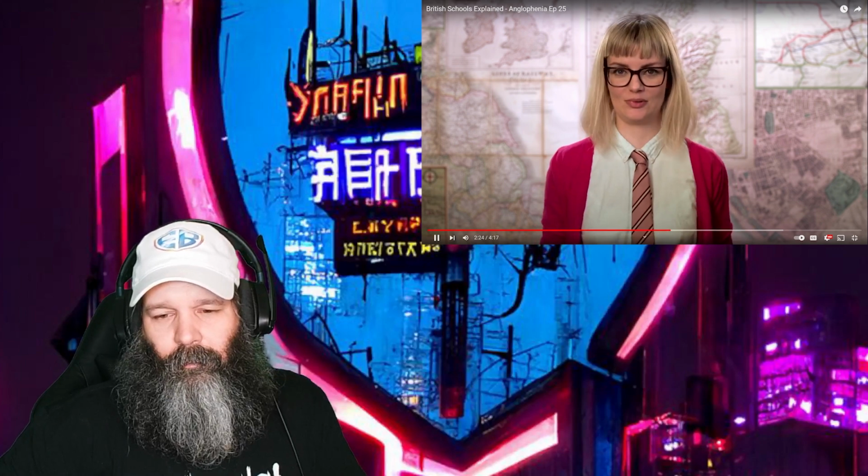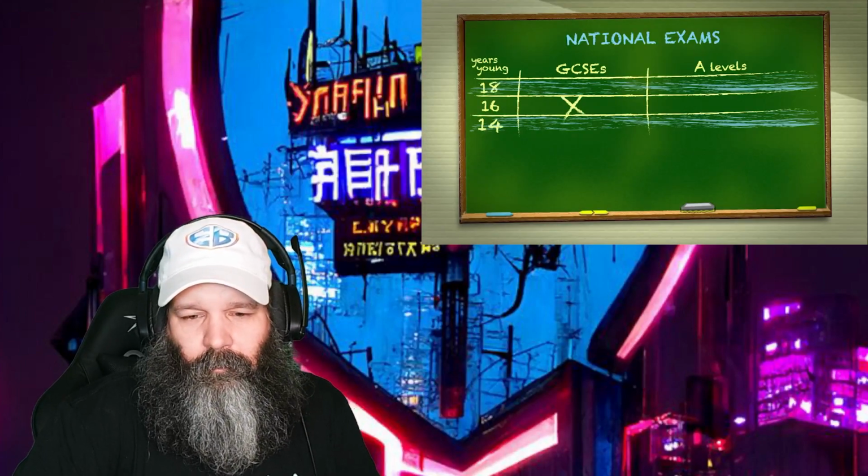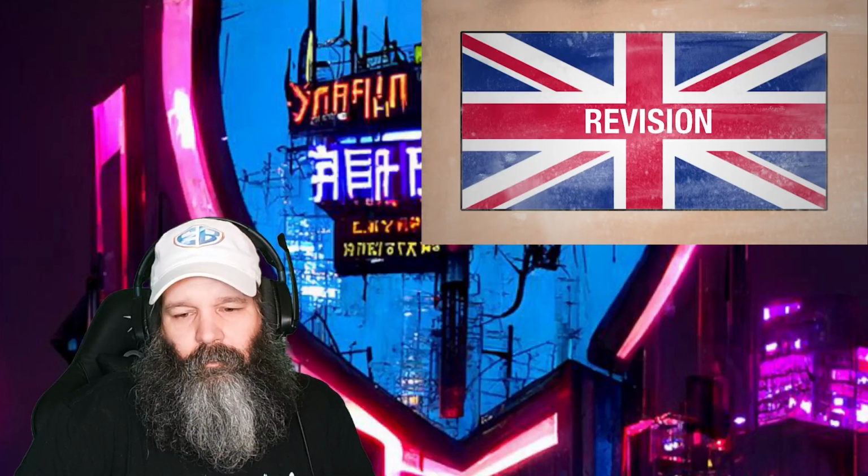It's all very simple. You take GCSEs at 16 and then A-levels at 18, which are kind of like AP exams, but different. Also, in Scotland, they study for Highers instead of A-levels, and GCSEs used to be called O-levels. Also, AS levels happen in the middle of A-levels. Look, this is the most complicated bit, I promise. Revision. This is just what we call studying for exams. It's not a biggie, just a lot of people seemed confused about it.